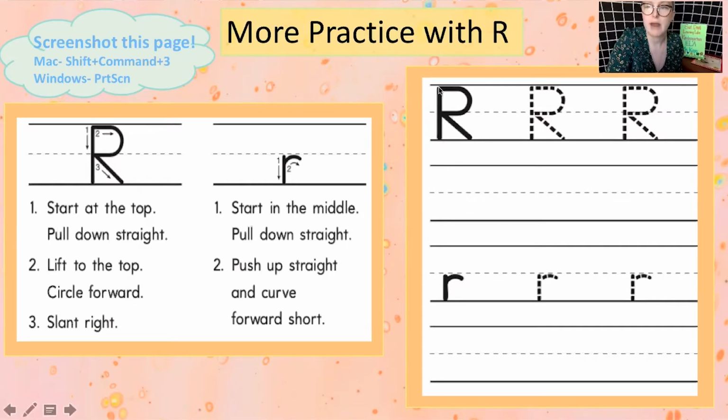So you can trace with your finger this uppercase R. And you can do the same with the lowercase r's on the bottom row. And then over here on the left, there's actually instructions. If you don't know how to write the letter R, it has it numbered. First, you go down. Second, you make this loop. Third, you go slant right. So it shows you a picture. It has the directions written right here.